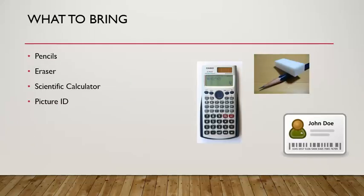Just a reminder, the things you need to bring to the final exam. Make sure you have a pencil, an eraser. I always like to have a nice eraser. Scientific calculator, no graphing calculators are allowed, just scientific calculator, and you need a picture ID. It doesn't have to be a school ID, it just needs to have your photograph on it and your name so we know that you are the person taking your test. If you bring a mechanical pencil, you might want to bring extra lead.